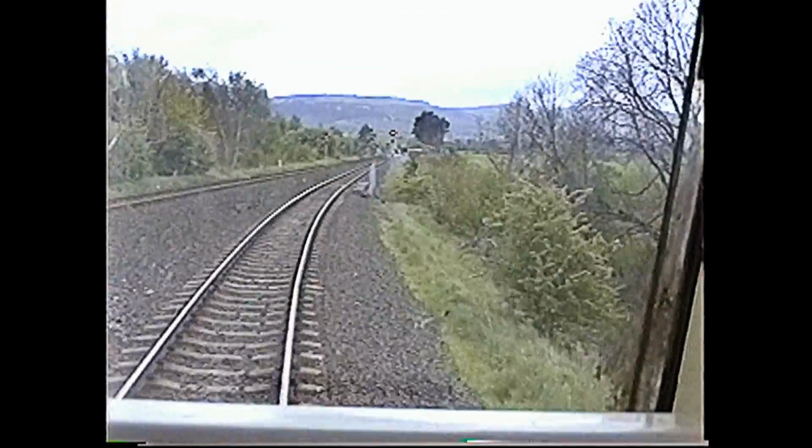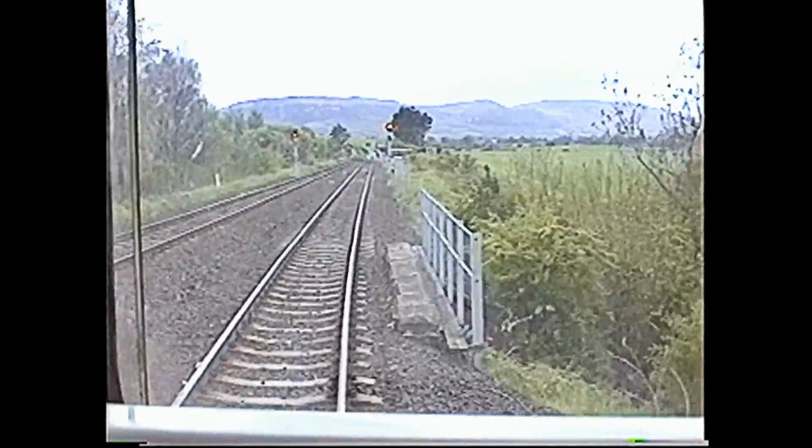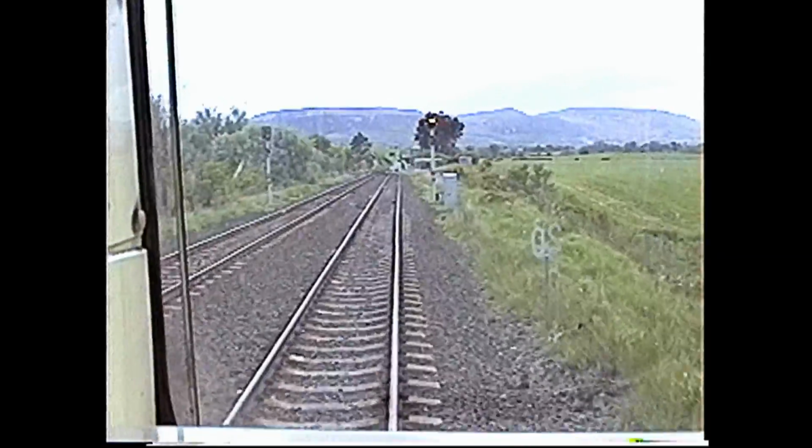And the signal you get going in is controlled from the treadle. But in order to get the points across and the signal for the outgoing road, that's where you have to use the token.